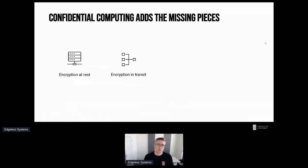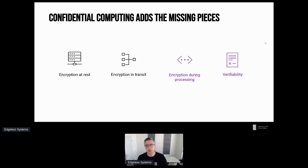Okay. So, a super brief introduction. Confidential computing is somewhat of a hype topic at this point, and the reason is that it adds two missing pieces to data security. Obviously, we already have encryption at rest, so you can encrypt your data on disk, and we have encryption in transit, so you can encrypt your data when sending it to someone, for example, into the cloud. What is missing so far is encryption during processing and verifiability.